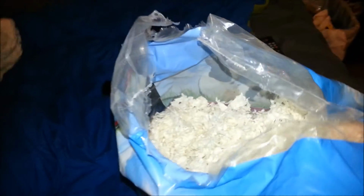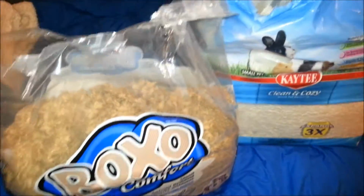But mixed together, which is what I did with my gerbils, it's pretty amazing. I highly suggest it if you have gerbils. You should look for this type of bedding. I don't know if you can find these brands, but you should look for this type of paper bedding. It's definitely different than Carefresh. As you can see, it's just shredded paper, where Carefresh is like big chunks.